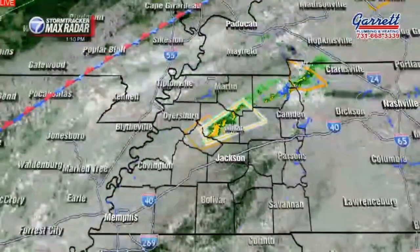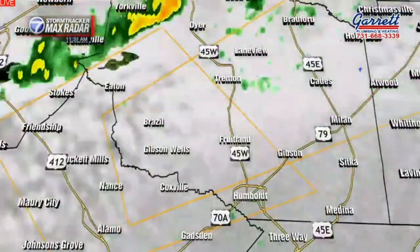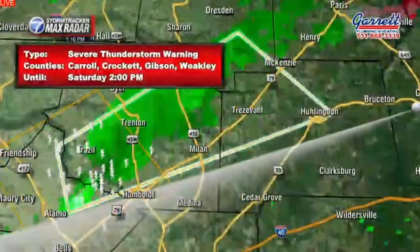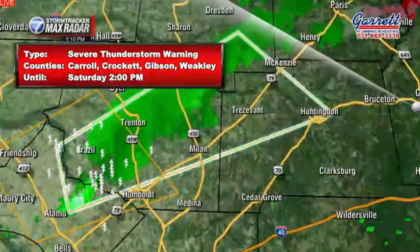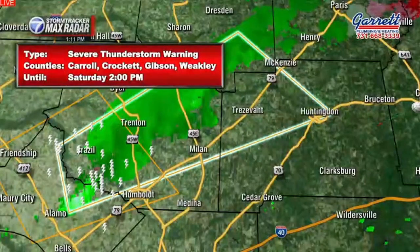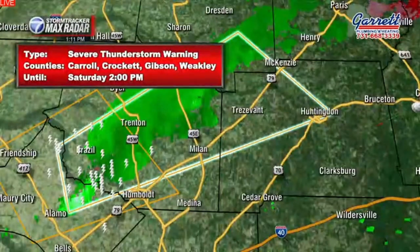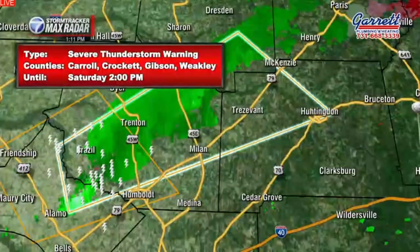Yep. So we got a brand new severe thunderstorm warning that is out until 2 o'clock. Carroll, Crockett, Gibson, Weakley County. Not a tornado warning, severe thunderstorm warning for this storm as it moves up to the northeast. Some of the communities in that, 60-mile-an-hour winds, nickel-size hail. Humboldt, you're in that. Milan, McKenzie, Trenton, Huntington, Gleason, Bradford, Atwood, Gibson. So just a handful of places that are going to be impacted by this strong thunderstorm, which we believe right now is not going to produce a tornado, but that could change here in the next few minutes.